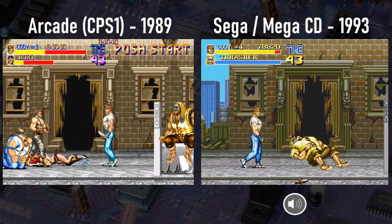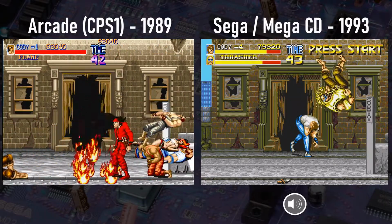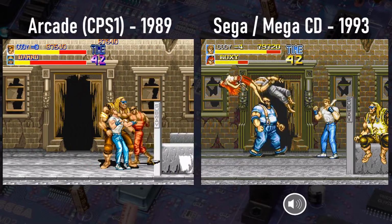In other censorship news, Poison and Roxy are in this version unlike the SNES and GBA games, but their outfits have been edited, giving them longer shirts and shorts. Sorry, horny underboob and butt cheek fans.